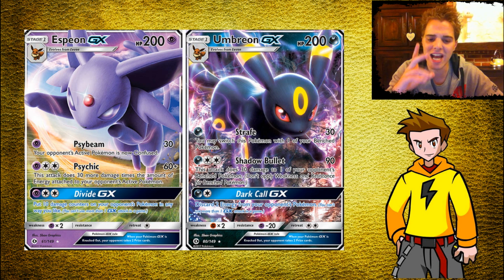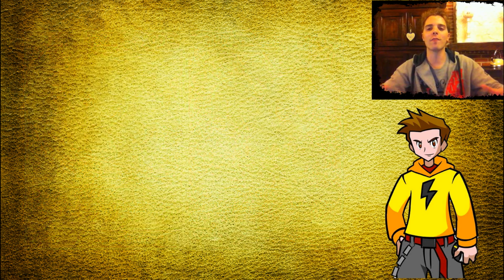So they're making GX collection boxes that will also include booster packs, 6 of them, and a PTCGO online code card. So that is it for all the information in Poké-News.